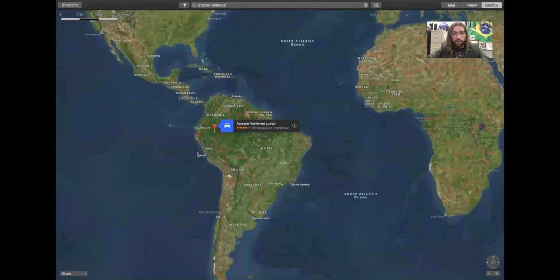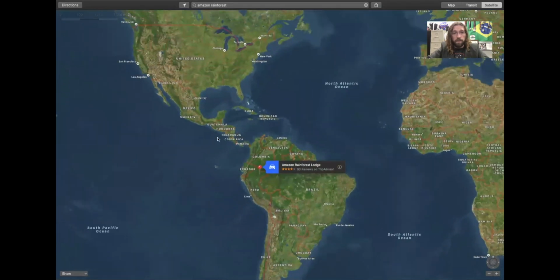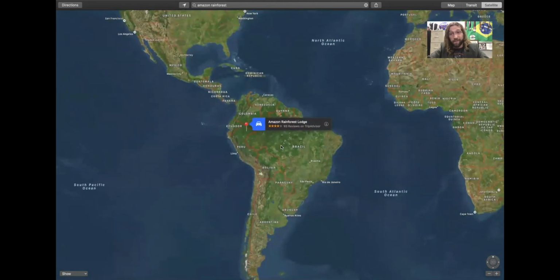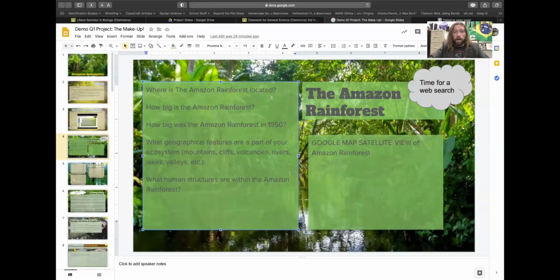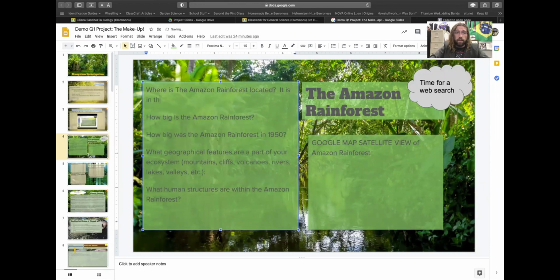Now, if you compare that to the size of, say, North America, the Amazon rainforest here would take up a big, giant chunk of the United States. So this thing is huge, which is why saying Brazil or Colombia is not correct. So it's in South America. That's where it's at, the northern part of South America. So that's what I would write down. It is in the northern or northwestern part of South America. Boom.